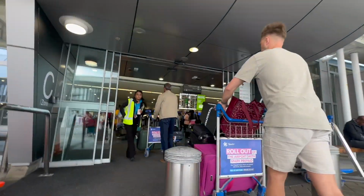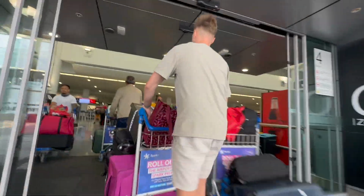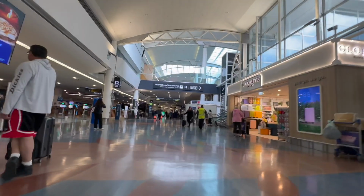Welcome to Auckland Airport. I walked in to see the Qantas check-in immediately on my left, and I was here 3 hours before, but the lady checked me through, no worries. So I was now on a one-way mission to walk around the airport and then find the business class lounge.